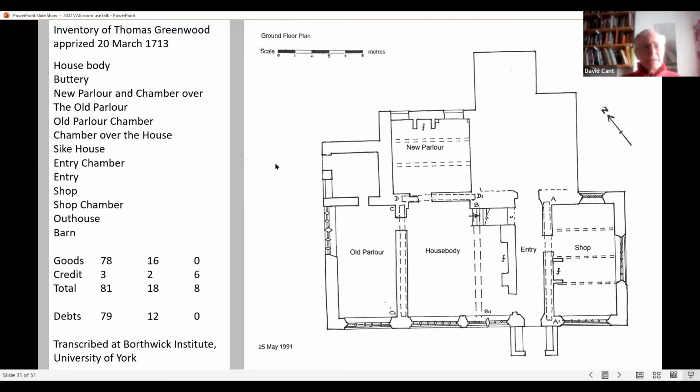So there on the left hand side you have a list of the rooms, starting with the house body, and that is actually in the order in which they took the inventory. And I find that interesting because if you try and follow the inventory around the house, you realize that they were up and downstairs quite a lot. We go upstairs in the new parlour and chamber over, we carry on round to the old parlour, so downstairs again, up again to the old parlour chamber, over the chamber of the house, the cyc house. A cyc house usually is associated with water, but I couldn't pin that down at all here. The entry chamber, so we've got a little chamber in the porch here, or over the entry itself. Shop and shop chamber, outhouse and barn.